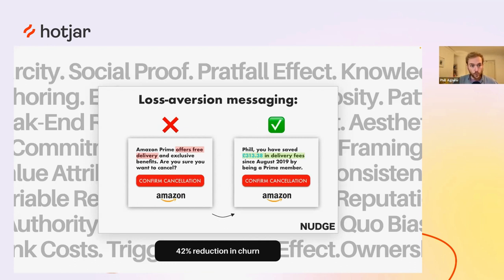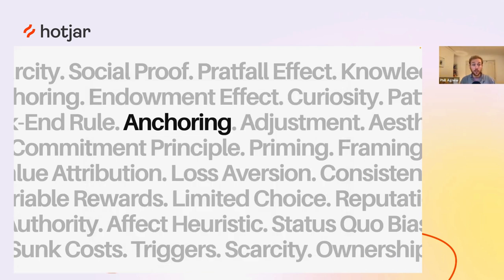Simply saying what you're going to lose made people less likely to churn. Another wonderful example that you can apply to your website as well, but it's not my favorite, because my favorite is anchoring. Anchoring is the idea that the initial piece of information we see when we're encountering something, especially if it's something that we're not familiar with, heavily impacts our judgment. So we are anchored by the initial piece of information we see.